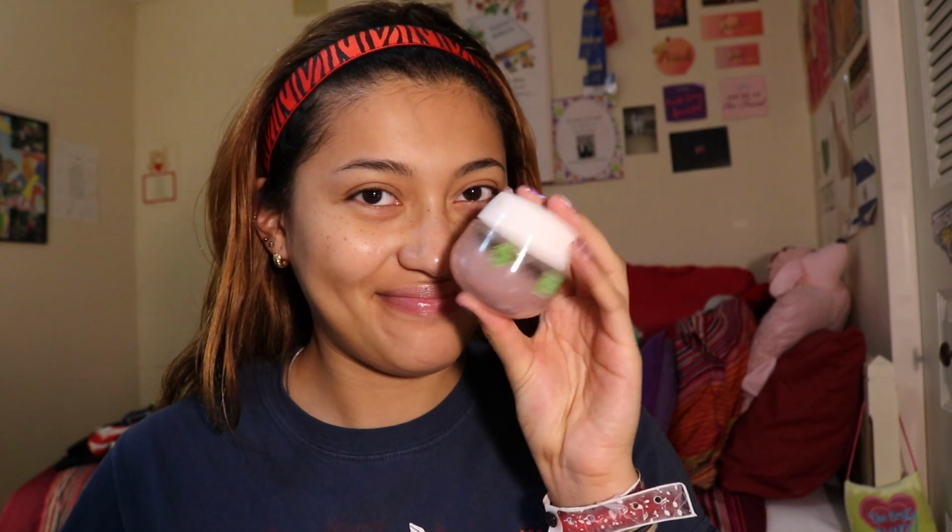I'm moisturizing with the Garnier Moisture Rescue for Dry Skin Gel Cream. I've been having some really bad dry skin, and this has been helping me a lot, as well as the Maybelline Master Prime and Smooth Primer. This doesn't really make my makeup last much longer, but it does help with moisturizing my face, which I like.